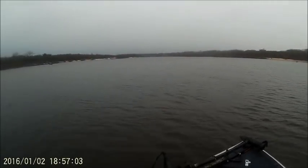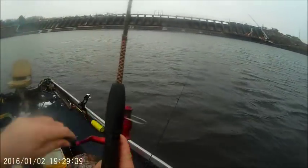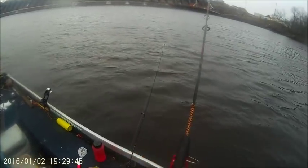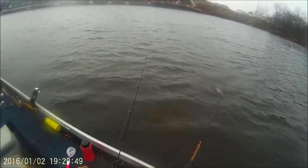So we're up by the dam. It's kind of windy today and I had to fight the wind to drift. It's a walleye. No, it's a keeper.